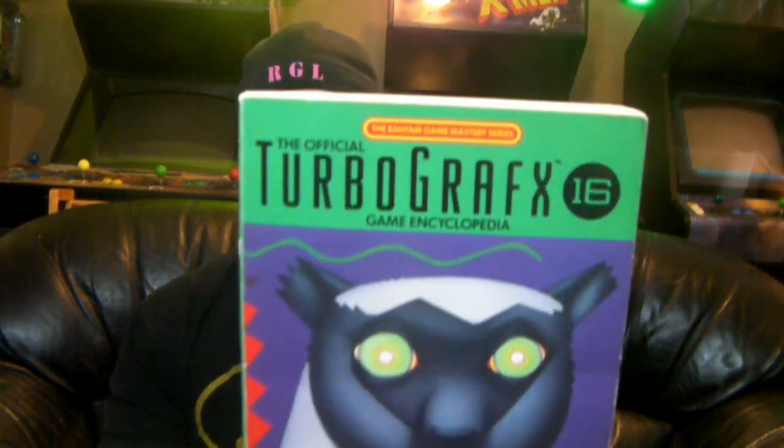And then we got a little something that I just happened to find on eBay one day. I've never seen this item before. I've never heard of it either. Never seen anyone else who has one. I'm sure there's maybe some TG-16 collectors out there that have heard of this, but this is the first one on me, guys. This is the TurboGrafx-16 Encyclopedia, officially sanctioned by NEC.